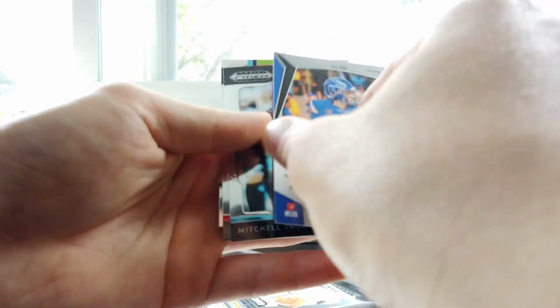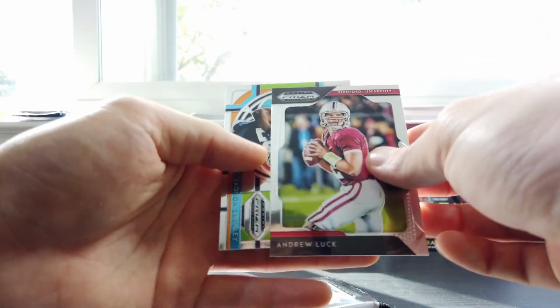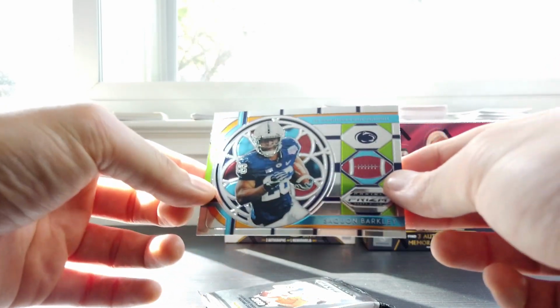Brett Ripon out of Boise State. A Mitchell Trubisky, Trubisky base. Andrew Luck base. And a Saquon Barkley, stained glass.